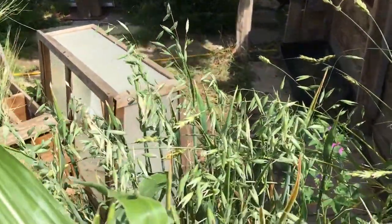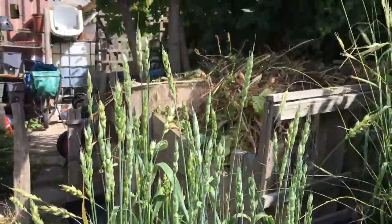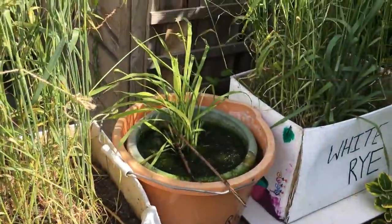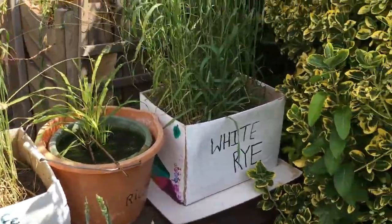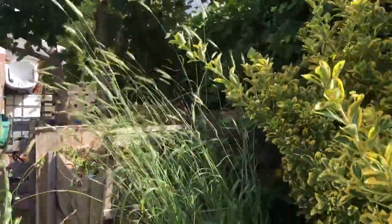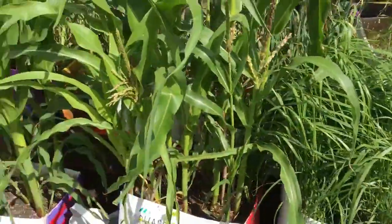Oats, with its sprays of single seeds. Red Fife wheat, a 19th century Canadian wheat. And here's Japanese rice in a homemade paddy. Last in the back row is rye. Rye is not grown much in the UK, but popular in Germany and Eastern Europe for rye bread.